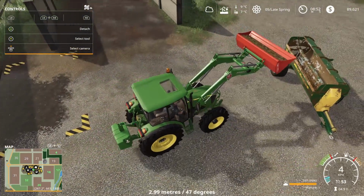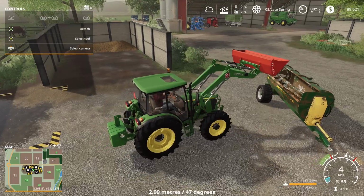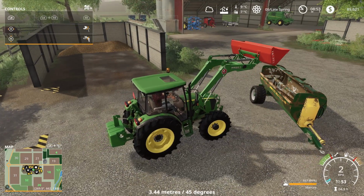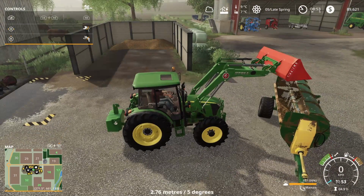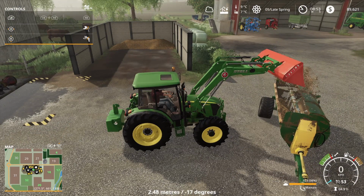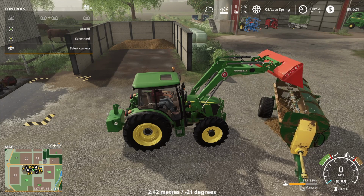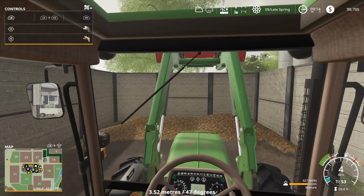Right, well, I'm going to get this loaded up, and I will see you when I've done that, provided I don't continue to tip it all over the ground, which is highly possible and highly likely. There we go, there's some. See, it's some falling on the ground. Yep, it's just got a really bad trigger, hasn't it? Alright, that's it. She's full.